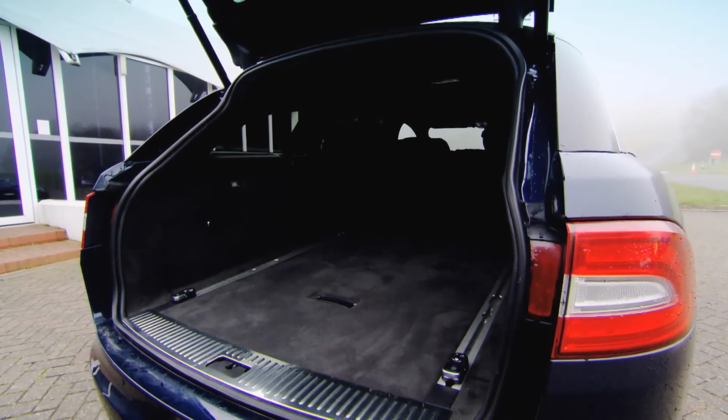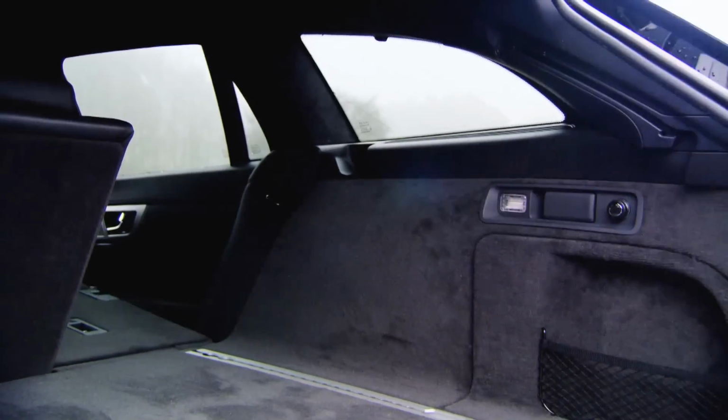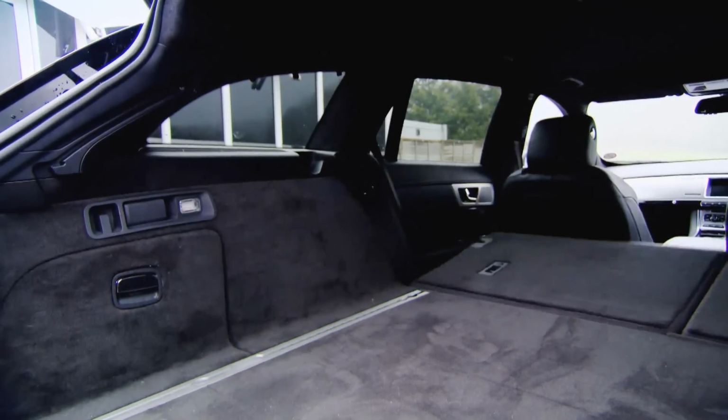Jag have made a point of making the back end not just practical, but they've put really trick little lights in there. What have you found? What do you like? Pull that little lever and the seats just fly back. Oh, you haven't got to go in through the doors. Oh! How nice is that?